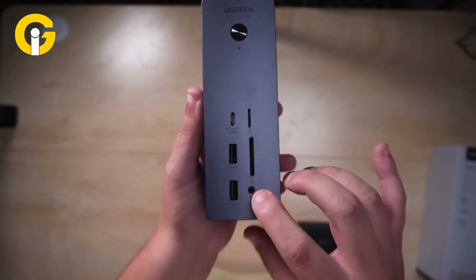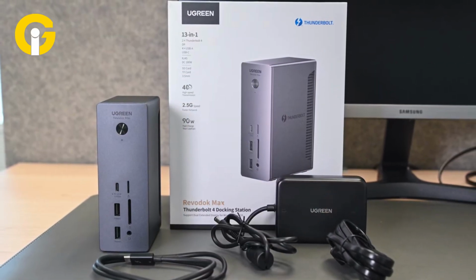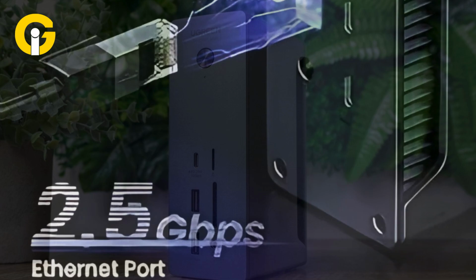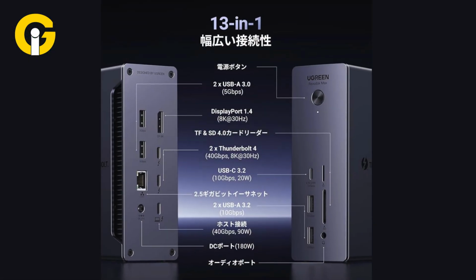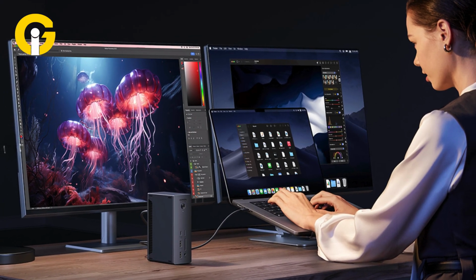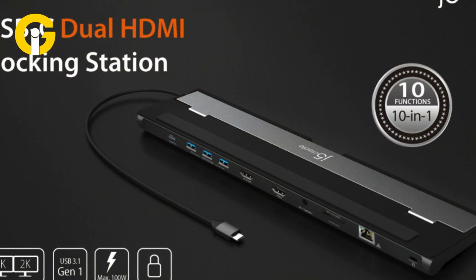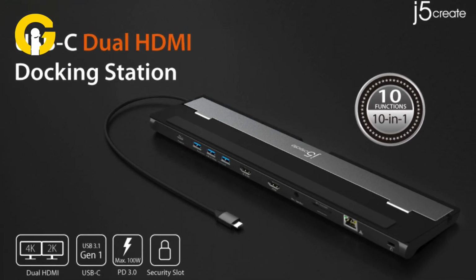Dual Thunderbolt 4 ports are around back, as are an 8K DisplayPort, dual 5 Gbps USB-A ports, and 2.5 Gbps Ethernet. The Max 213 measures 5.8 by 3.8 by 2 inches. Its 10 Gbps USB-C interface isn't as fast as a laptop's internal PCI Express connection, but j5create's model JCD552 M.2 NVMe USB-C Gen 2 docking station is a unique way to expand your notebook storage.